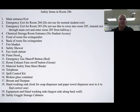Right next to the eye wash station is a tan, boxy looking device that goes from the floor to the ceiling. That's called a fume hood. The purpose of a fume hood is to basically run experiments inside of it, and it's designed to draw air away from the person running the experiment, so you can breathe in separate air than what the experiment is running under. It basically allows us to do experiments where breathing in the fumes would be dangerous. So that's what the fume hood is for.